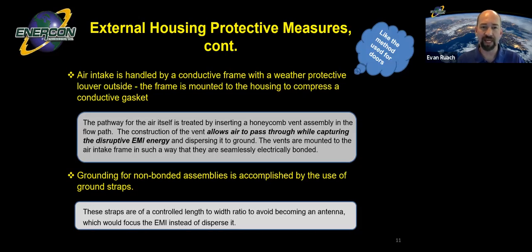And then to make sure that those assemblies maintain that ground plane that we talked about, we sometimes have to supplement the gasket that we're using to make that interface with something called a ground strap. Now, ground straps are very specifically designed. The length to width ratio is carefully maintained to make sure that the strap itself does not become an antenna that would focus the EMI instead of dispersing it. And then we connect those grounding straps from the frame or the honeycomb vent through into the ground plane of the enclosure itself. So that maintains the maximum resistance of 2.5 milliohms.